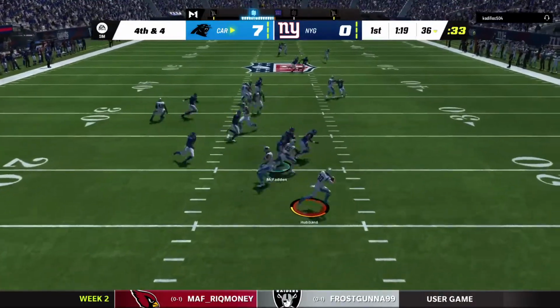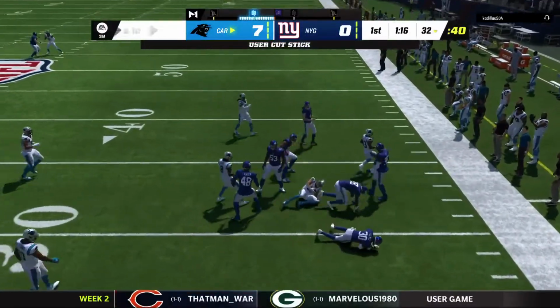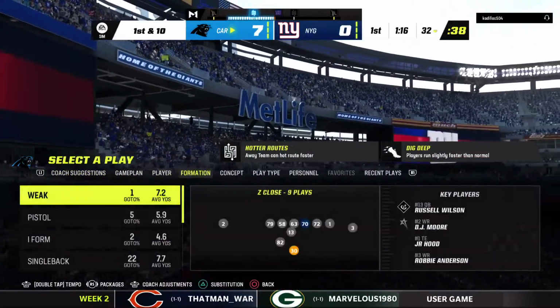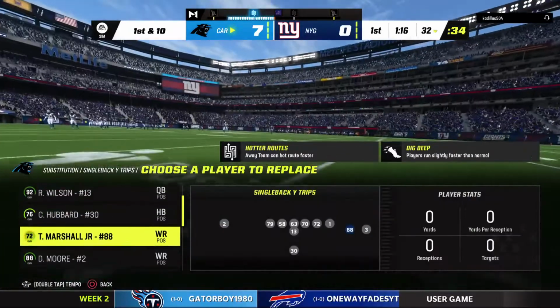And it's taken in at the 9. A very nice job on the run back there. He'll get 23 yards all told. And the Panthers will take over now, 1st and 10.